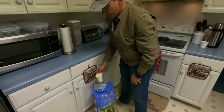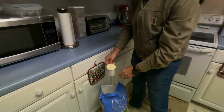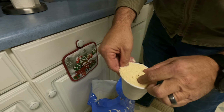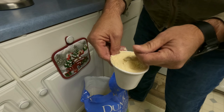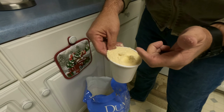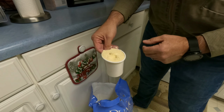Okay, and the recommendation is 3 level cups full into the bottle. So this is what it looks like. It's just a fine powder. I tell you what it smells like to me. It almost smells like a vanilla milkshake. It smells really good. I hadn't had the nerve to try it yet, but it smells really good.